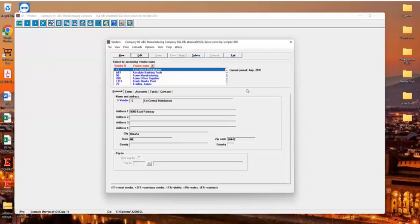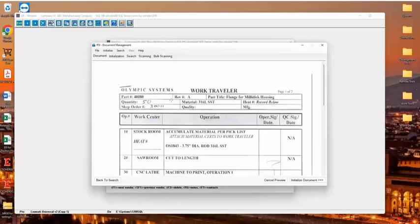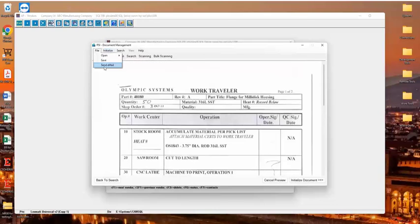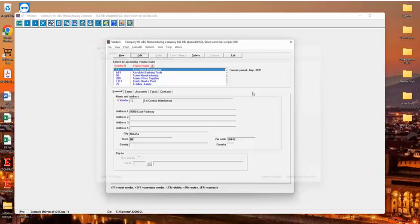I can click on search documents. It's going to open up and show me any documents currently associated with, you guessed it, that vendor, First Central Distributors. And I do have one from a while back. I scanned one in when I was doing some testing. And this is a preview of that document. I can do stuff with it, right? From here, I can actually work with it to, say, email it. I could print it, whatever it is I need to do with it. I've got my document available to me. And that's the beauty, the simplicity of it.